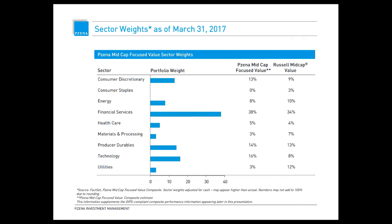Financials represent a decent portion of the portfolio here at 38%. And it's really a combination of banks, insurance companies, and asset managers. One of the interesting things we've seen over the past year is the performance, especially from banks, has been quite strong, as there's been the prospect of rising rates.